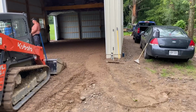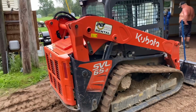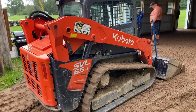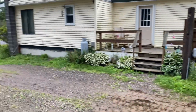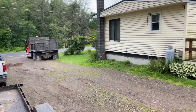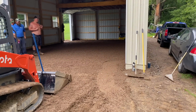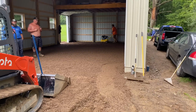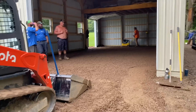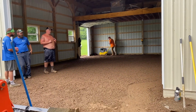Okay guys, we got her all graded out. Jason jumped in Big Biscuit. He jumped into the Kubota, Kevin the Kubota, and I went and got another load with Clifford. We used about half the second load. We're in pretty good shape. We're just gonna tamp it. This stone probably gonna settle a 1/2 inch when we tamp it. Might have to put a little more in, we'll see.